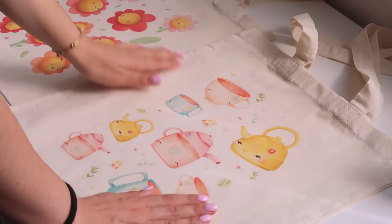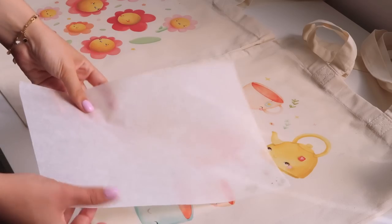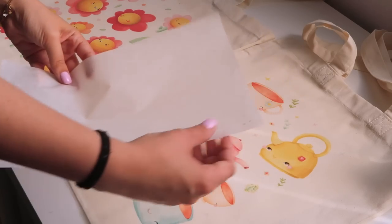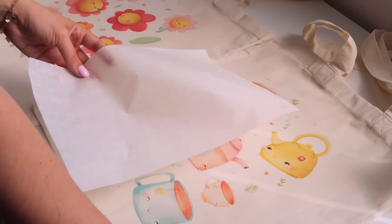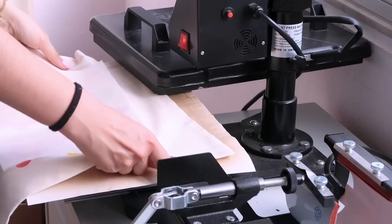Now we are going to do the fixing part. I can't really explain it very well. So I use these sheets, and as I told you before, these come with the transfer paper, and I'm also going to fix some tape.